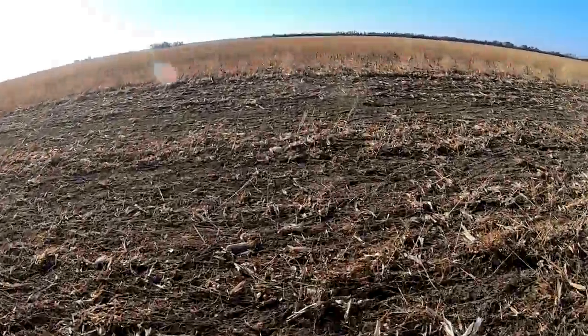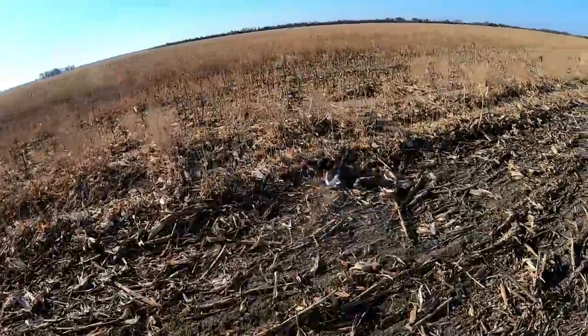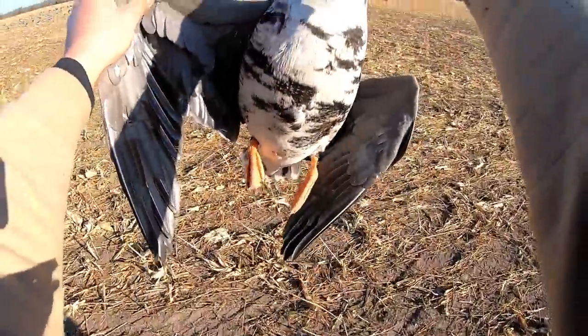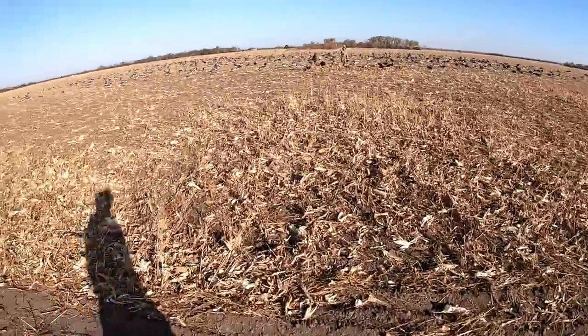Them are pretty specs too. They got some good looking bars on them bellies. This bird, he's still alive. I gotta wring his neck. Easy, fella. There we go. Spec down. Not a bad looking guy. Good little hunt today, guys.